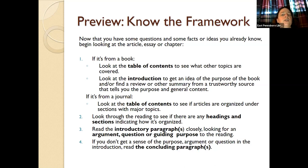Actually, this is just if it's from a book, and that introduction is probably an introductory chapter or a preface or something like that. For a journal, you're not going to get an introductory chapter, but you will get a table of contents for that issue. Both the book and the journal should tell you what other topics are covered in that source, and you might even get some subject headings that break things down into larger units. See where your reading fits.